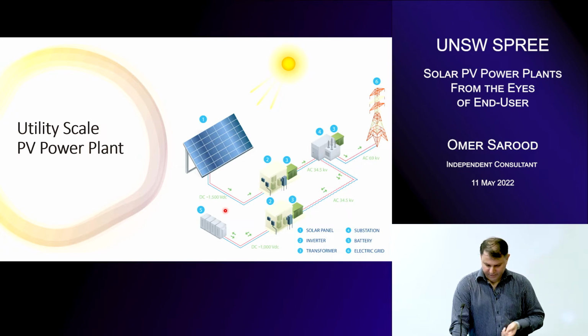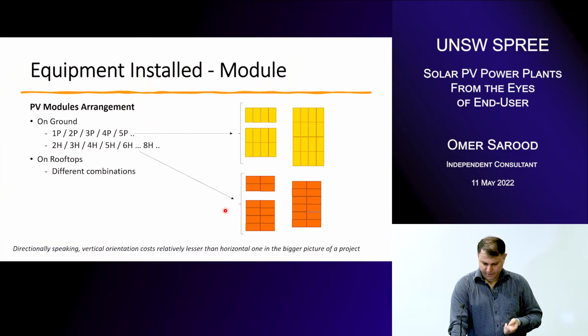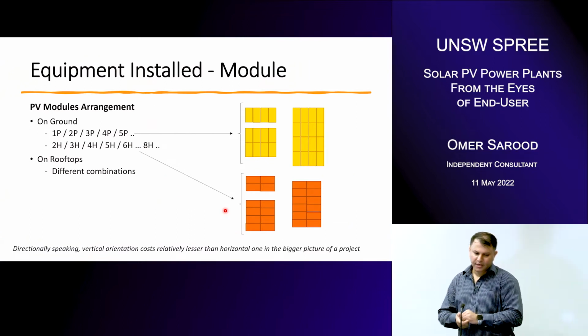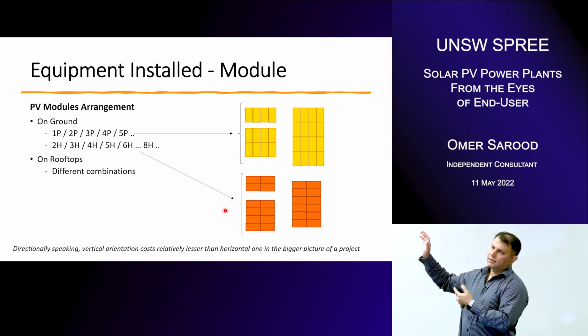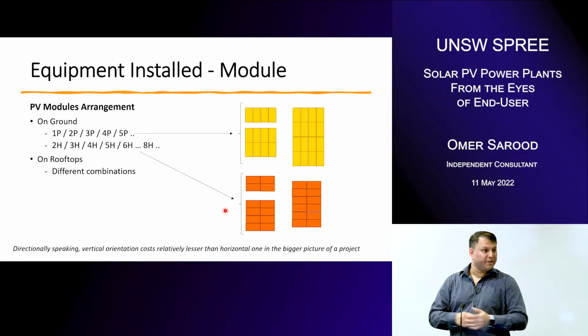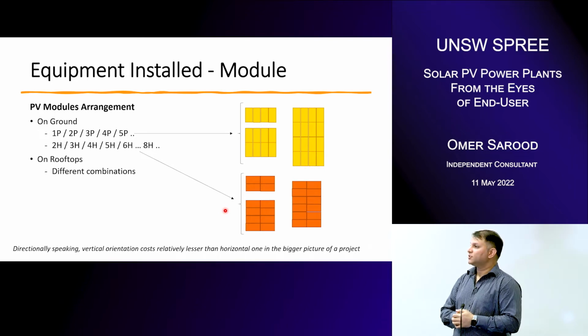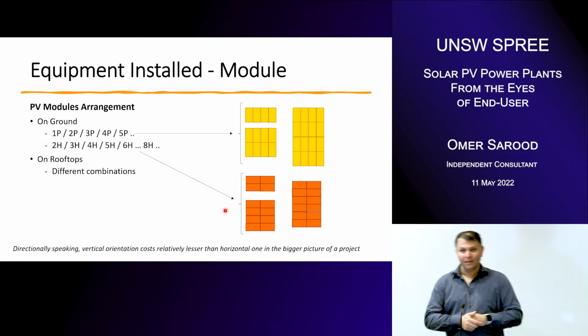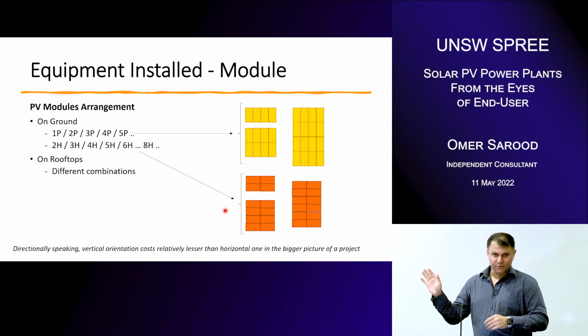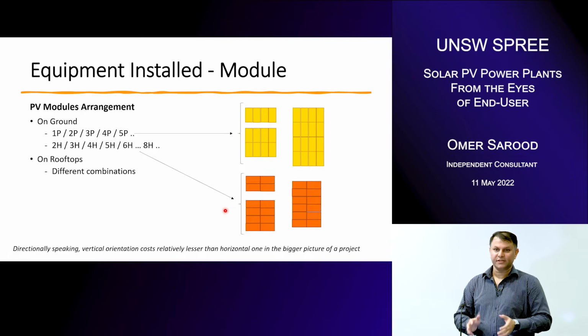So, okay, let's start discussing how the project environment looks like and what are some of the things. You guys are probably used to looking at PV modules in a different way. I'll talk to you in a different way. So what I'm going to talk to you about on the PV module side, the first step is the configuration of the PV modules.